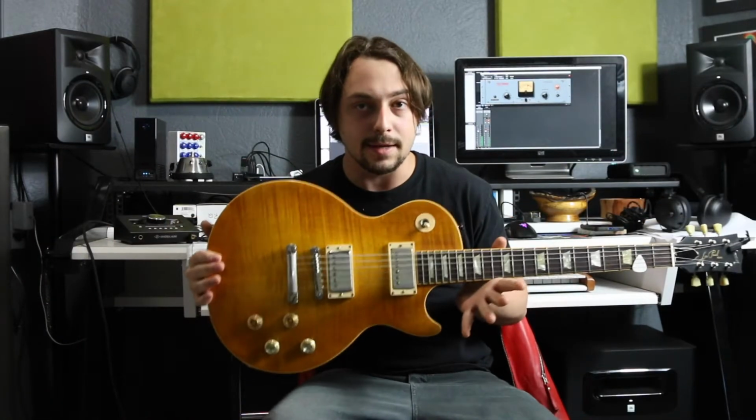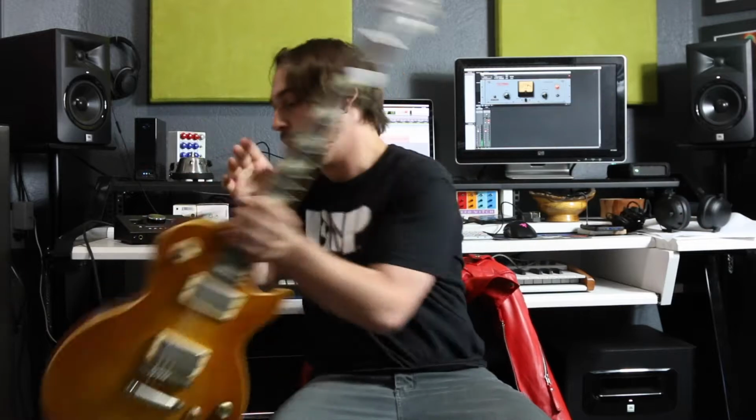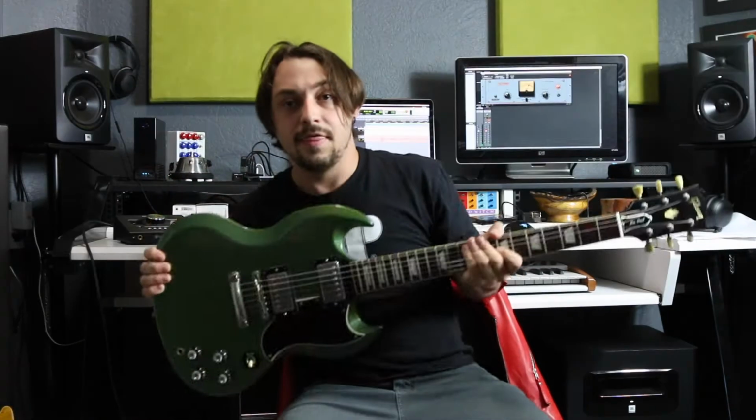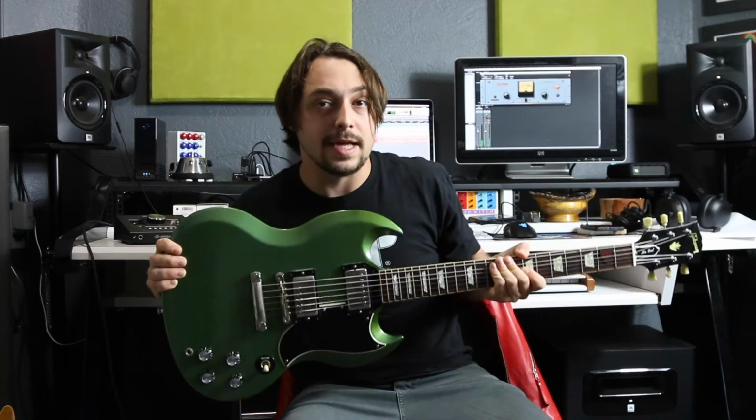My name is Cliff and I've got some really cool things to show you today. This is a Gibson Les Paul. This is a Gibson SG. This is a Gibson Les Paul.